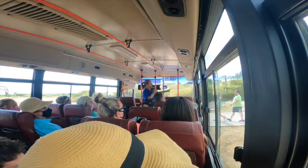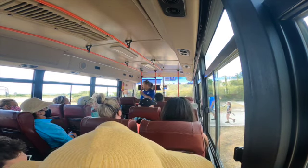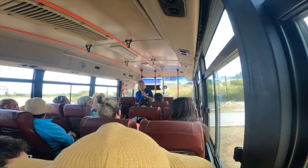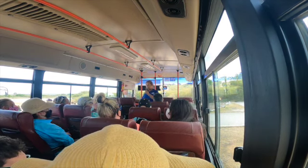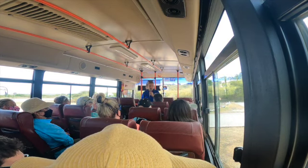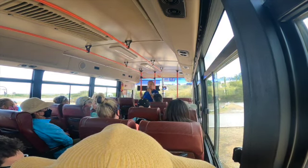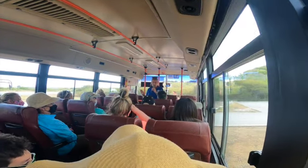One more thing, we're going to wait underneath a shady tree. That shady tree is called a manzanilla tree. It's a poisonous tree. The tree contains little green apples. You also see them on the ground. Don't touch the apples, don't eat the apples. You're not going to die, but it will be the end of your tour.